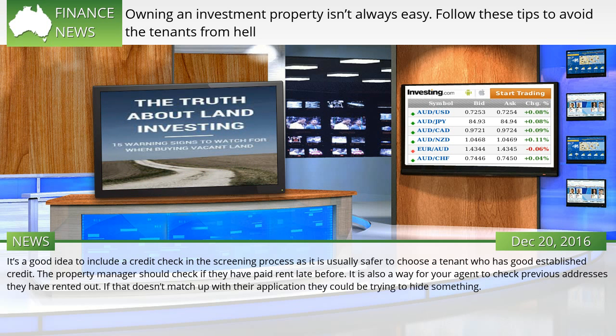Check your agent has run a credit check. It's a good idea to include a credit check in the screening process, as it is usually safer to choose a tenant who has good established credit. The property manager should check if they have paid rent late before. It is also a way for your agent to check previous addresses they have rented out. If that doesn't match up with their application, they could be trying to hide something.